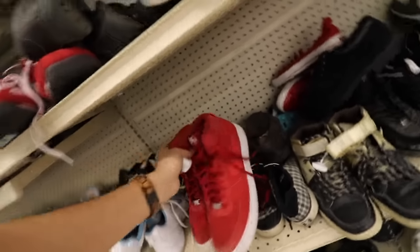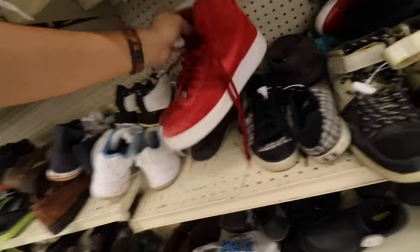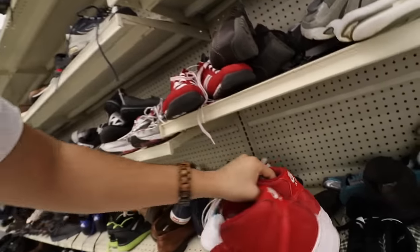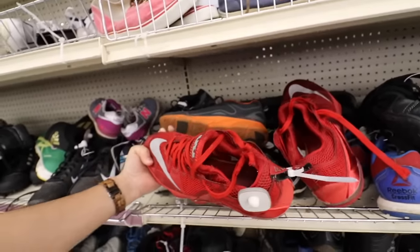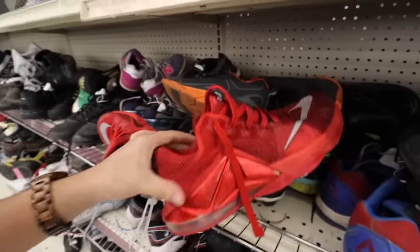Got some Air Force Ones in here. These are pretty nice, actually. That red suede. How much do they want for them, though? $15. And some LeBron Lows. These are pretty beat, though. They want $10 for these.